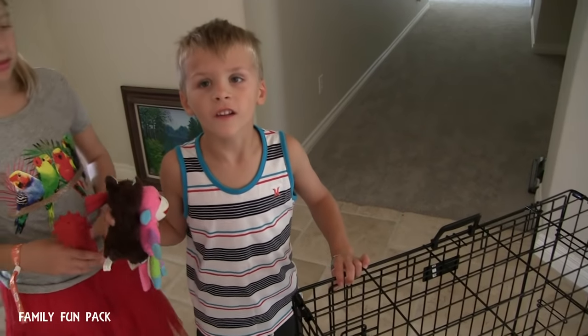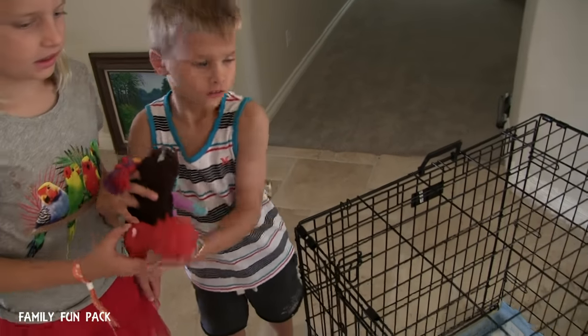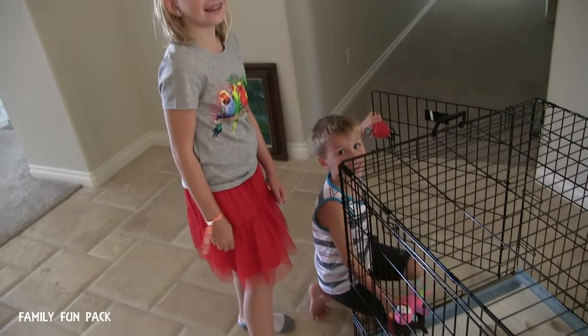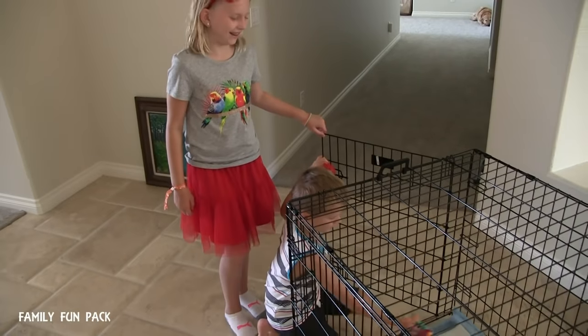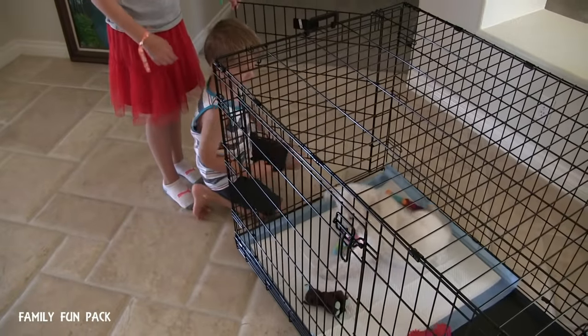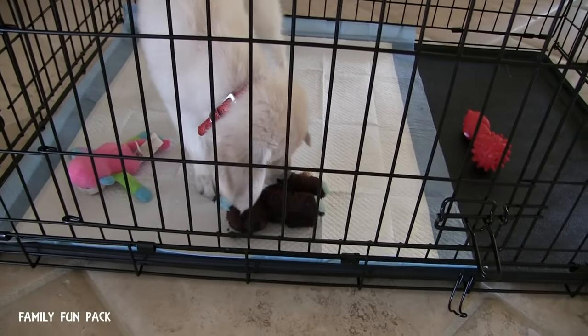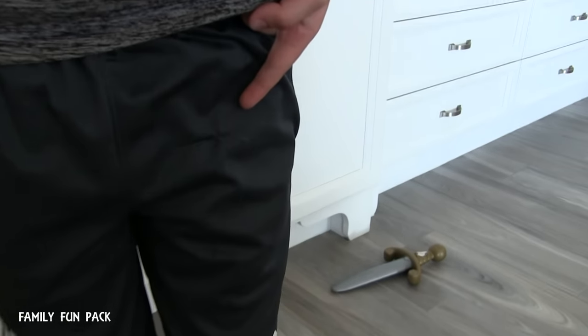We gave Hannah a lot of toys because she loves to chew. Yep, she does. Does she sometimes chew on your clothes? Yeah. She does. Always chews on her. She was going for Alyssa's skirt earlier today. Yeah. Definitely watch out for those sharp little puppy nails.